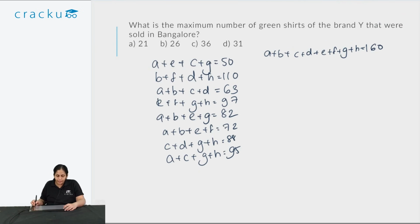I have to basically find sets of equations such that only one variable is left. Three variables should be in common, and one variable should be different. If I get that, then I get the difference between variables. So consider A plus E plus C plus G. I have to find another equation such that three of the four variables are there, but the fourth one is different.